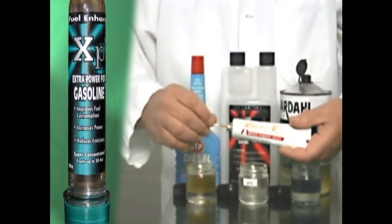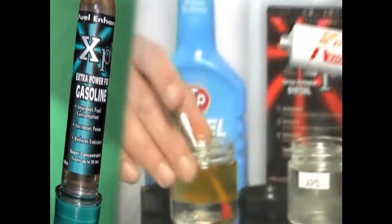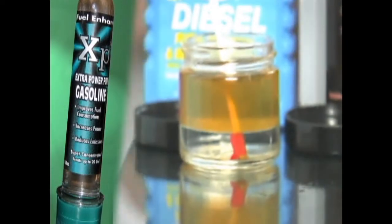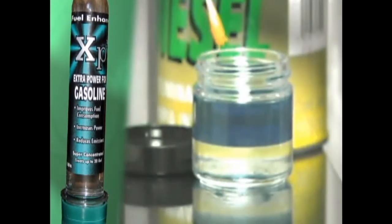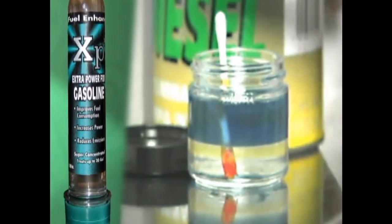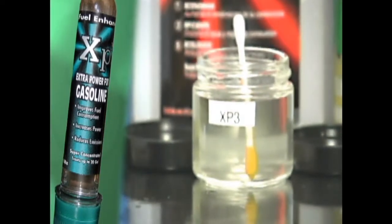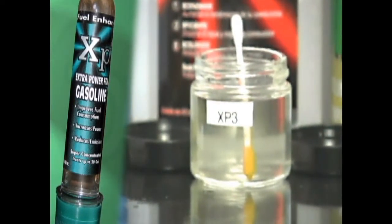To best prove the water's dispersion effect of the additives, we introduce a Q-tip with water-finding paste into the bottles. We notice that none of the other 2 products accomplishes their goal. Now, as we can see, the Q-tip introduced into the bottle containing XP3 did not change the paste color, proving that the water has been totally dispersed.